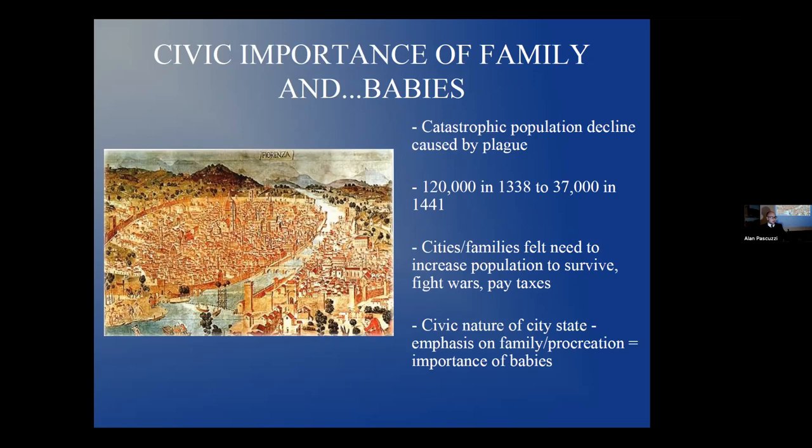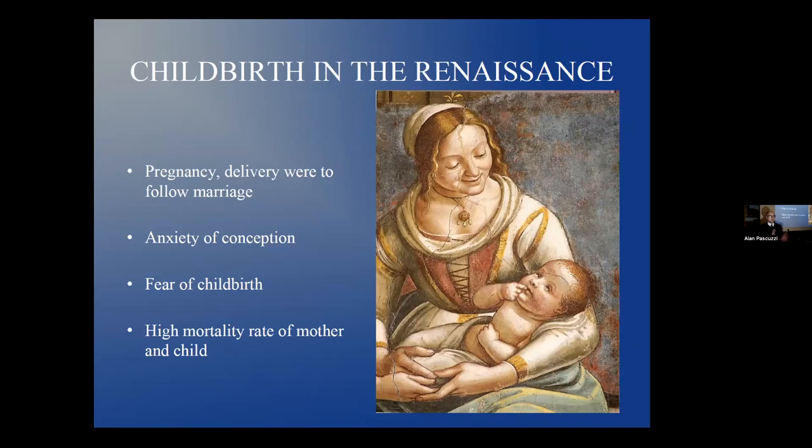Now, how do we bring this down to it? It's a concept of childbirth. If you look at childbirth in this time period, pregnancy and delivery were to follow marriage. Girls were getting married at 12 and 13, and they were essentially expected to give birth to as many children as possible. But there was the anxiety of conception, because they had to populate. That was one of their duties, so to speak.